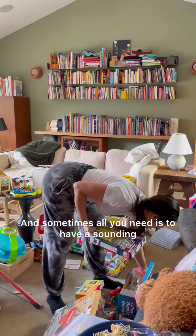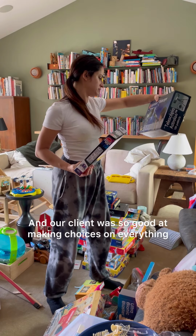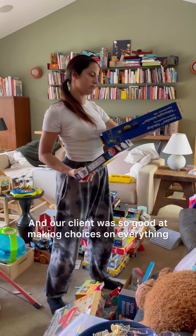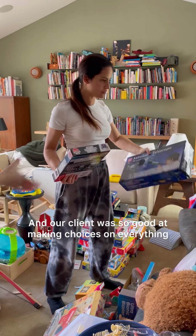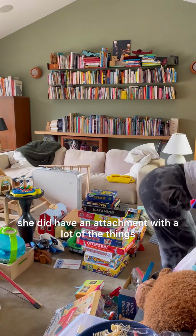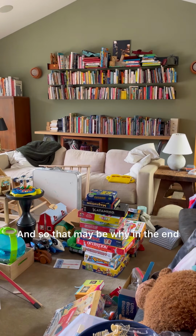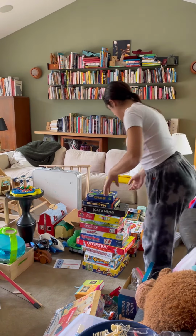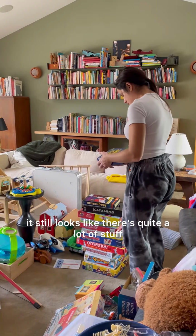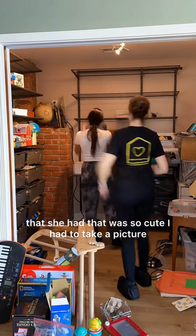And sometimes all you need is to have a sounding board to help you make those decisions. And our client was so good at making choices on everything. But to be totally honest, she did have an attachment with a lot of the things that she had purchased for her kids. And so that may be why in the end, it still looks like there's quite a lot of stuff. Here's one of the pets that she had that was so cute, I had to take a picture.